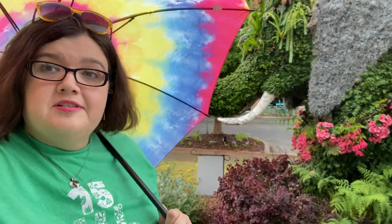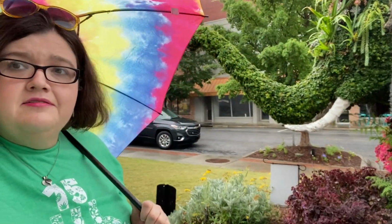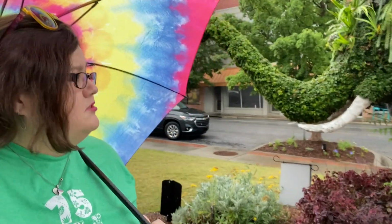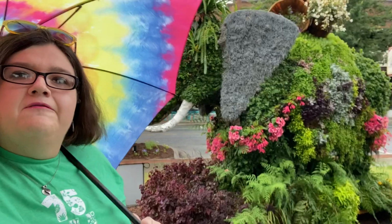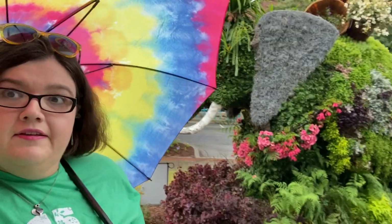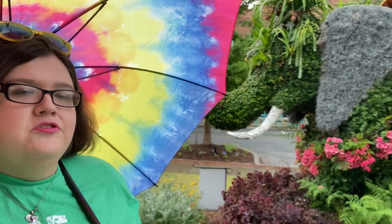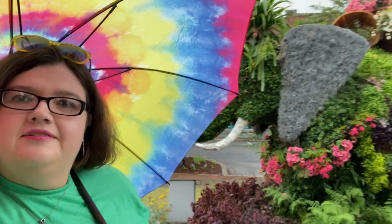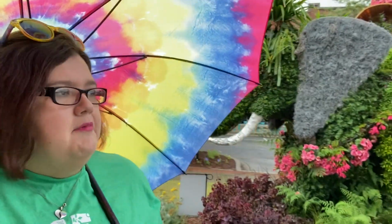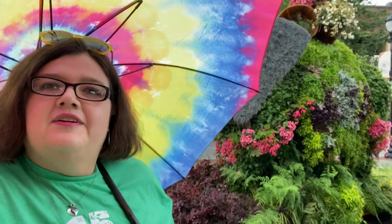So I'm gonna stop in for a second and say, yes, it is raining, but since it was basically a 3-hour drive to get here, I'm gonna make the most of this situation. Get out here and photograph and video all of these beautiful topiaries. Once again, I think this is my 4th year coming, my 3rd year doing a video of it. So if you're in Greenwood and you happen to see me walking around today, I was making a video with my bright umbrella. So let's keep on trucking.